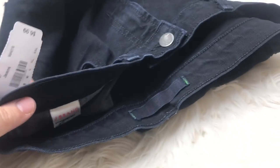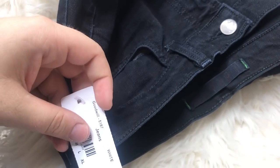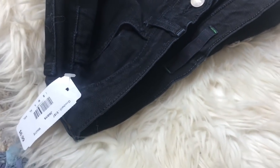And J brand are pretty expensive. Some of them are even sold at Anthropologie. So I paid half of $6.99, so $3.50. Math is not my strong point.